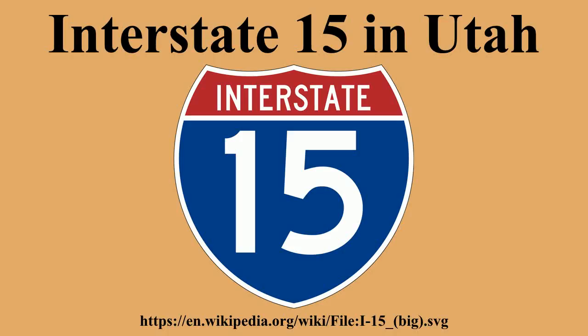After an interchange within the area of Summit, I-15 heads east-northeast before passing by the northwest edge of Parowan, with interchanges on the west and north sides of town.